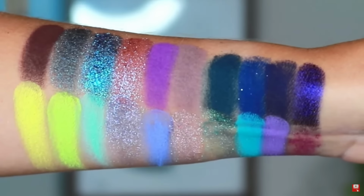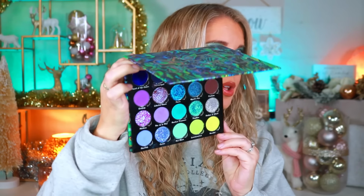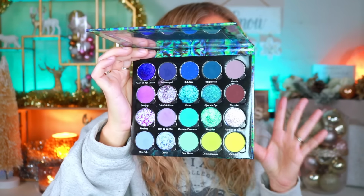And each shade can complement each other. You can create really beautiful mermaid-esque looks. And I just love the way the formula is in here. The mattes are really pigmented, and those shimmers are just chef's kiss, my favorite type of shimmer formula. And I just really love the depth of this palette. You can create so many different beautiful looks in here.